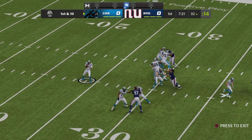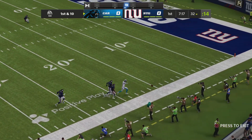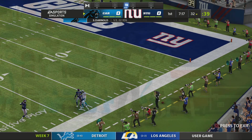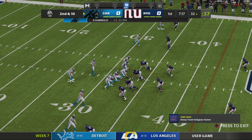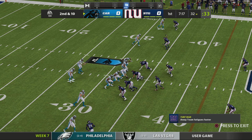Here's Darnold. He's going to air one out for Anderson. And this one is incomplete. So after the incompletion on first, now 2nd and 10. Robbie Anderson, the man he was looking for.